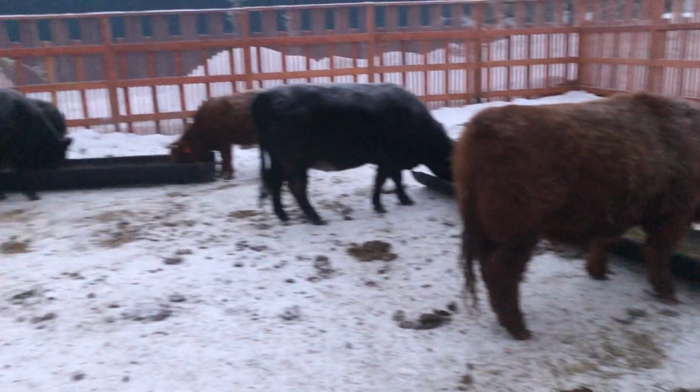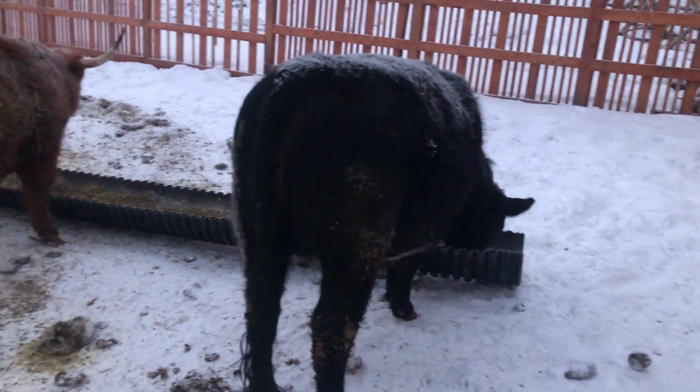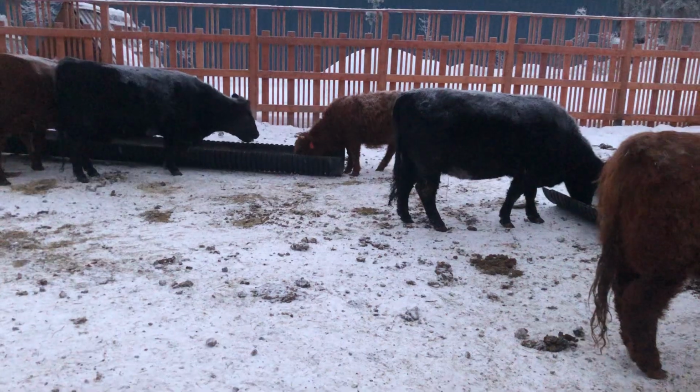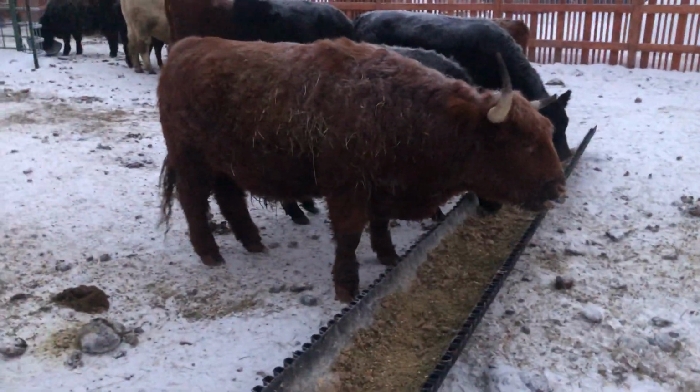I want to talk about the cost of raising cattle in South Central Alaska in the winter of 2022. It's pretty expensive. A lot of that, some of it at least, has to do with the fact I'm a new farmer and I don't have the relationships and all of that. But even notwithstanding, the cost of inputs here is ridiculous.